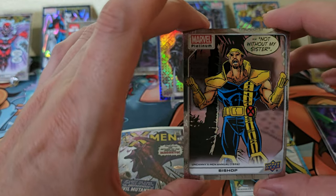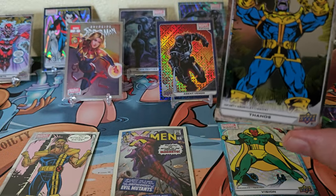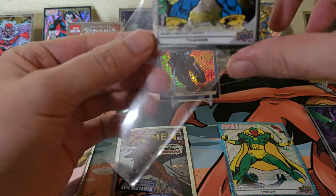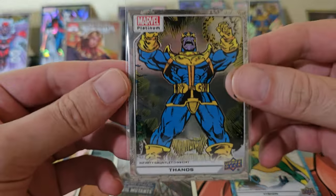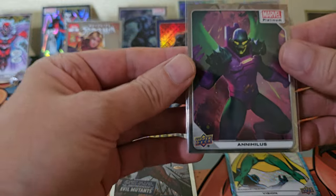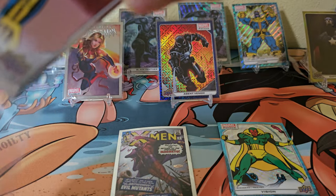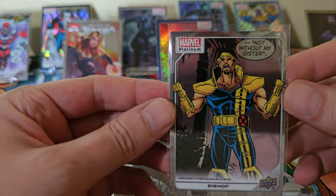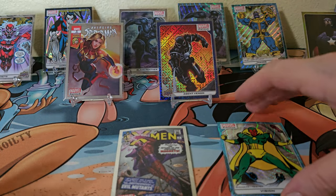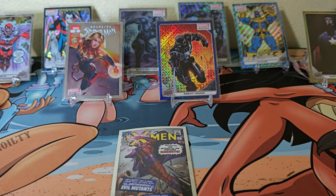Bishop. Base. And last card, Thanos. Too cool. Thanos again. Dang, that looks cool. Bishop, base, and yeah, Vision Blue Surge is dope.